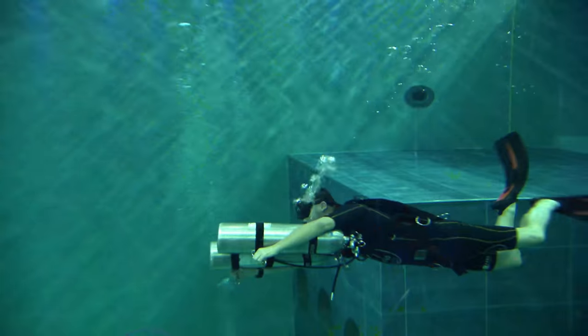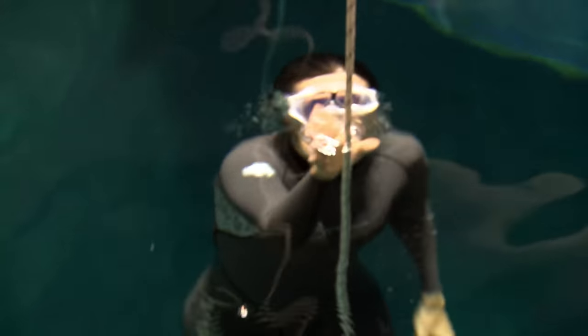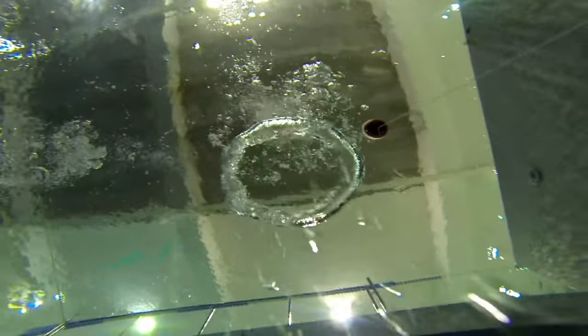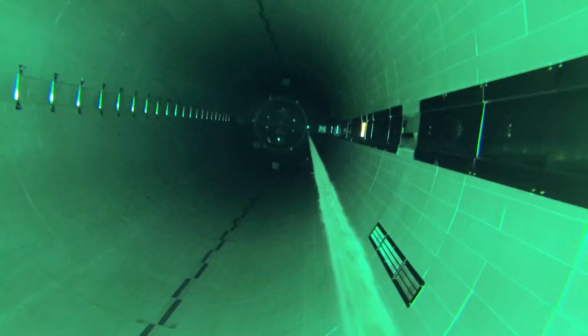The first difficulty is heating the pool's 4.3 million litres of water. That's enough to supply a family of 4 for over 30 years. Since divers spend hours at a time in here, far longer than they dive in the ocean, it needs to be even warmer than a normal swimming pool.